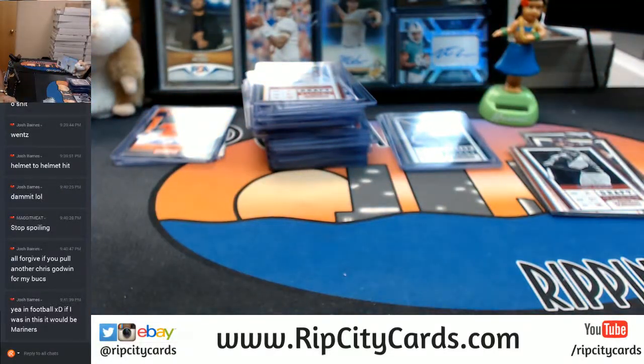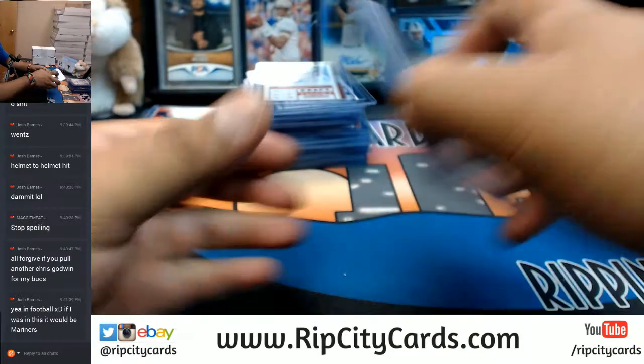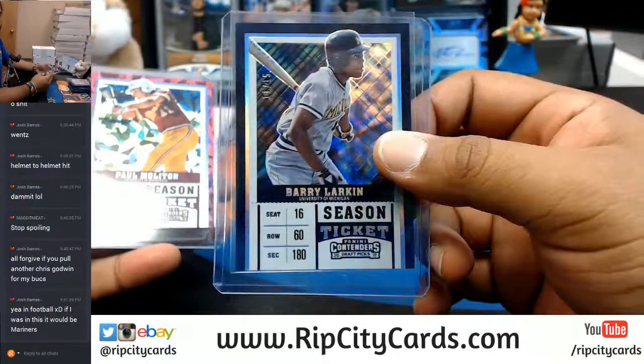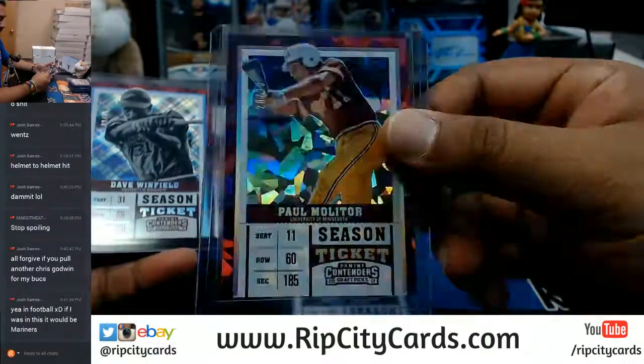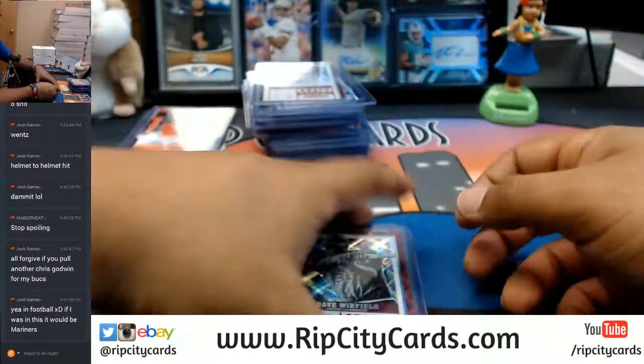So, pretty solid half case here. Pulled three 101s. That's pretty good. So let's do this recap here. Put this away. So these are all the base right here. We got Barry Larkin /15. Paul Molitor /23. Dave Winfield /15. Pretty cool parallels there.